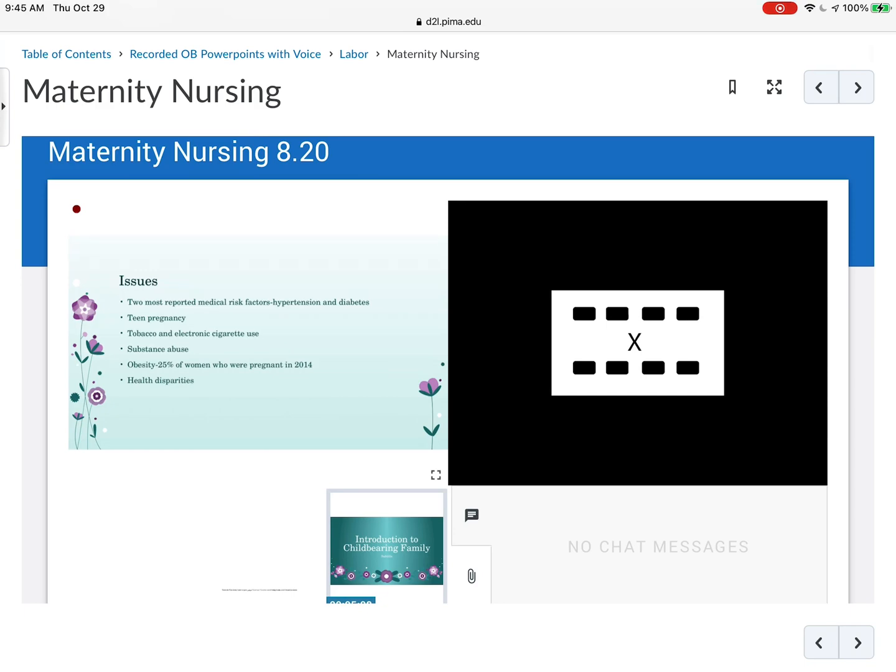Tobacco and electronic cigarette use is an issue that we see, as well as substance abuse, and we both know that they can have long-term effects on our outcomes and our infants. Obesity, 25% of women who were pregnant in 2014 were obese. That is totally preventable. So we're trying to work on some initiatives to decrease obesity in our society, but also to improve the outcomes of those women who come into our department obese as well. And of course, health disparities have been an issue for years, and they continue, and we continue to work to decrease that as well.